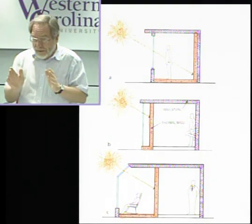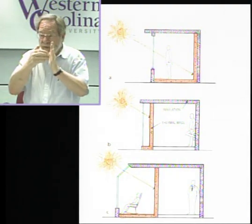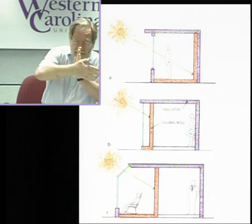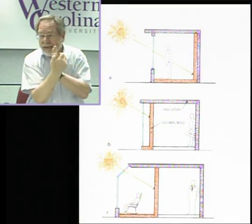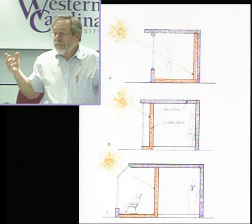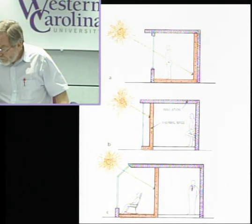But the key element is south-facing glazing. The glass is a greenhouse device. The solar radiation can pass through, but the heat can't readily get out. So you have a one-way energy trap. Very simple. The ancient Romans already understood that.